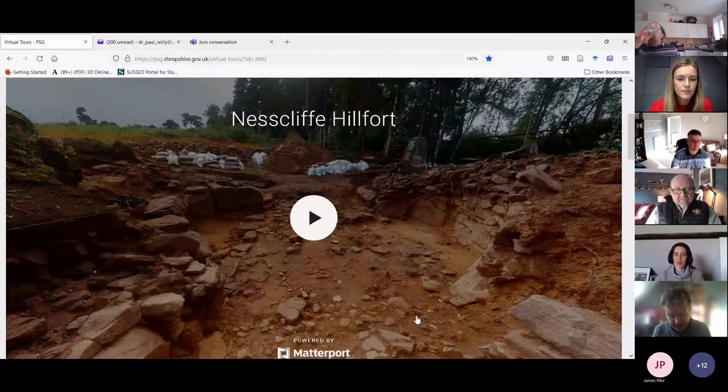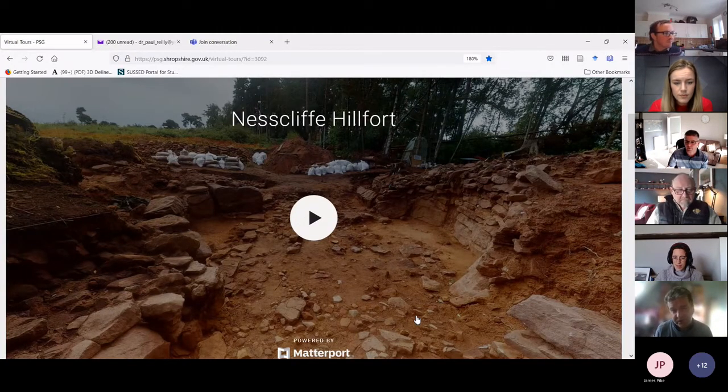I'm Paul Reilly, and I am the co-director of excavations at Nesscliffe Hillfort, which is a multi-valet, multi-enclosure hill fort, relatively small, between Oswestry and Shrewsbury. The site is relatively rare. These multi-valet, multi-enclosure sites are only 5% of the total population. And this site was excavated in 1956 by some schoolboys from the Priory School in Shrewsbury.